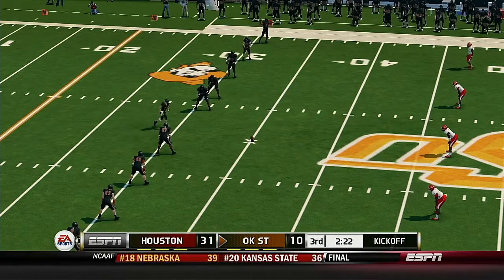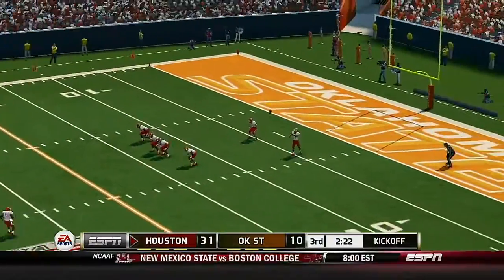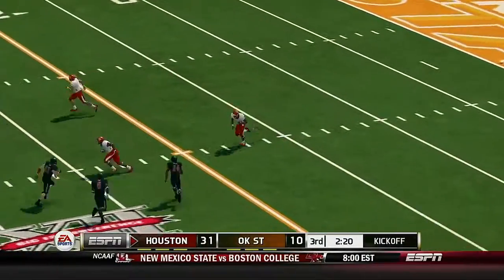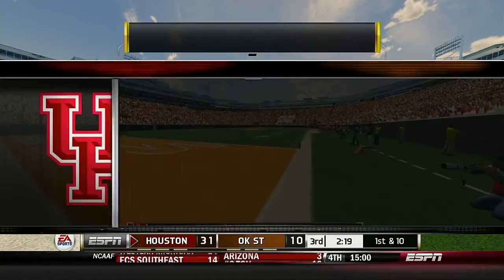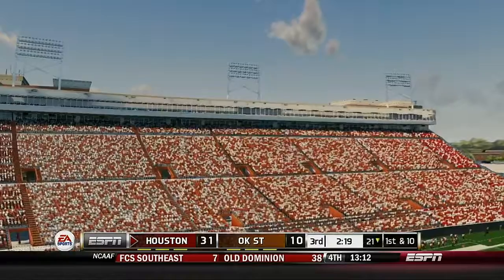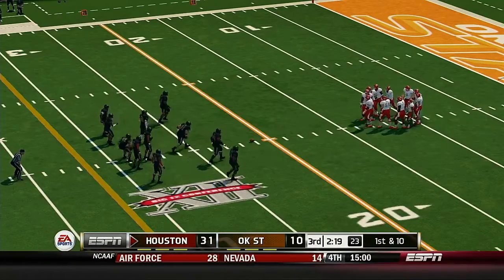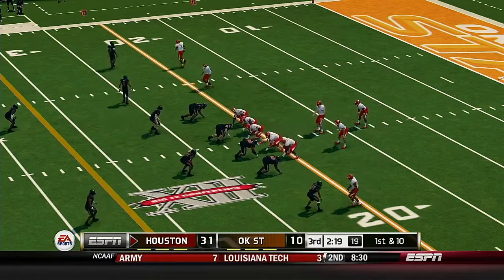Oklahoma State gets set to kick this one away. He's to the 20. Oklahoma State's done everything right in this football game, at least to this point. Yeah, at this point is a key. We still have an entire quarter to go, but they have executed perfectly on both sides of the ball. They've got a nice lead here. They're thinking about upset. The offense will come out again hoping to have similar results as their last drive.